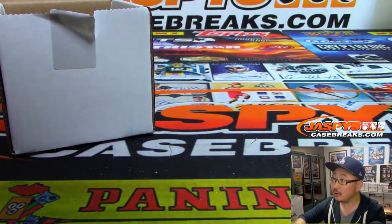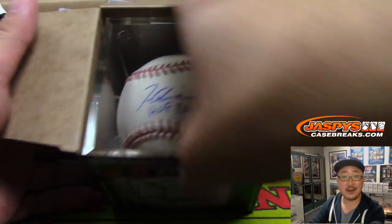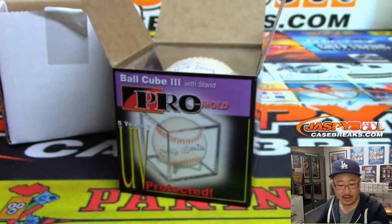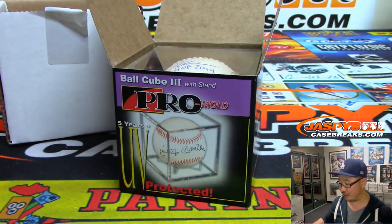All right, there's the JSA here. All right. And it's another Tom Glavine. There's the JSA right there. There's his autograph and another Tommy going out to Jonathan Stevens. Nice break for Jonathan as well.